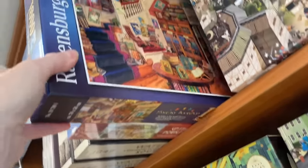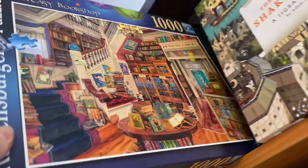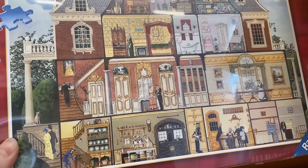We also, of course, have Robin's Burgers. A lot of you have seen this one. This is Fantasy Bookstore. And oh, look at this. It's upstairs, downstairs. This is cool. A 1,000 piece, if you can actually see that.